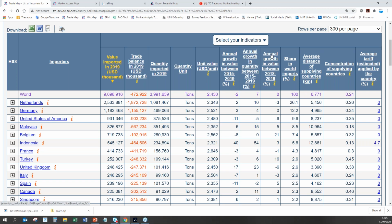Now, you have to compare the annual growth in value over the last 2 years with the last 5 years. The reason why we do this side by side is to allow you to see whether or not the growth rates for 5 years and 2 years are consistent, because they could be in completely opposite directions. As you can see here, Indonesia over the last 5 years is 40%, but over the last 2 years is 3%. So it shows a decline from the longer period, but still a growth.